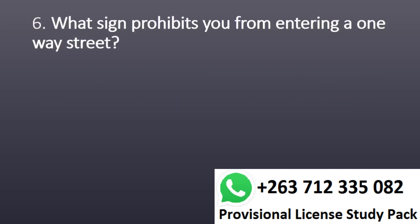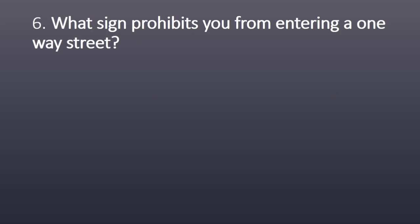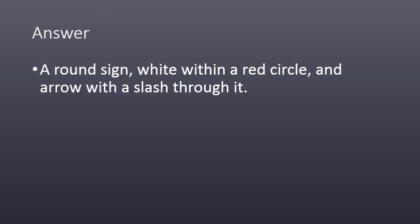Question 6. What sign prohibits you from entering a one-way street? Answer. A round sign, white within a red circle, an arrow with a slash through it.